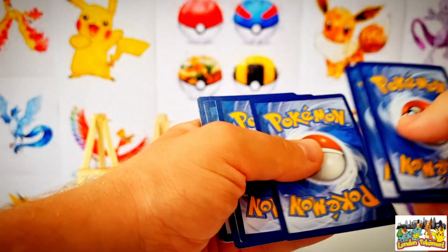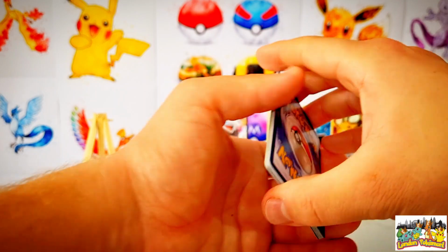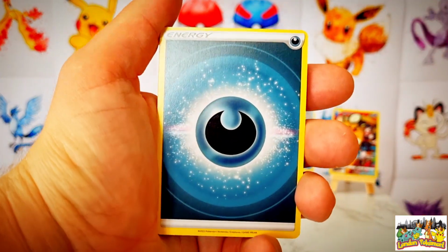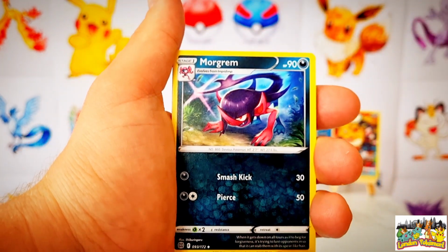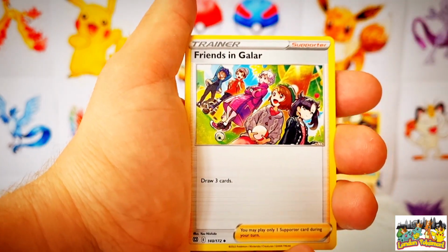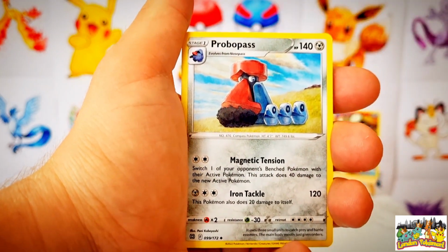Let's do 1, 2, 3, and 4 to the front. Was a little bit nervous at first, where we have got that couple of packs where we didn't actually get anything. We start this one off with a darkness type energy. Let's see if we can get a bit of last pack magic. We have a Morgrem. Going into a Friends in Galar trainer card. We have a Probopass.